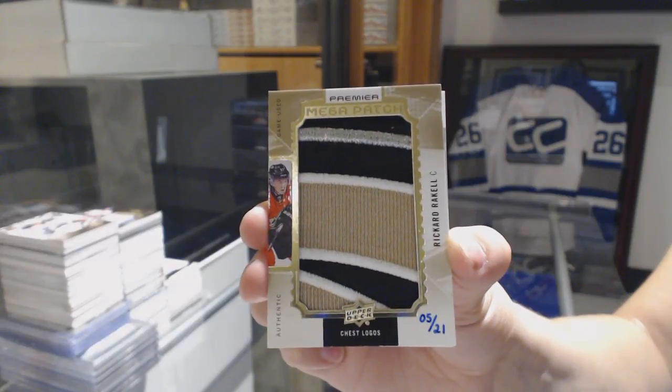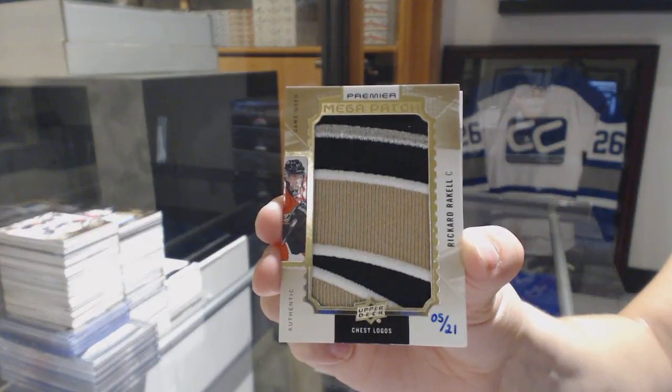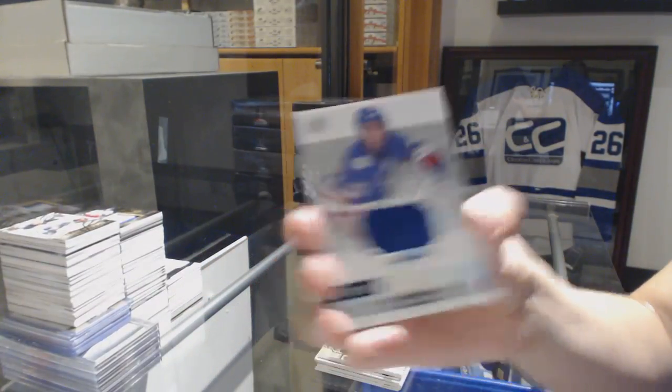Mega patch chest logos for the Anaheim Ducks. And a jersey number to 199 for the Rangers, Mika Zibanejad.